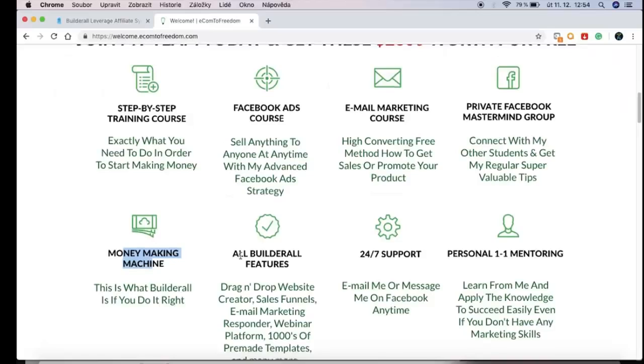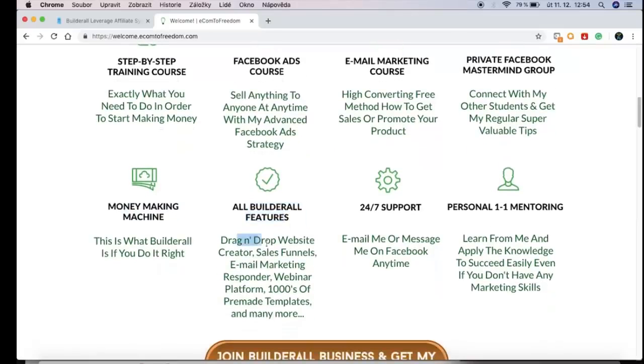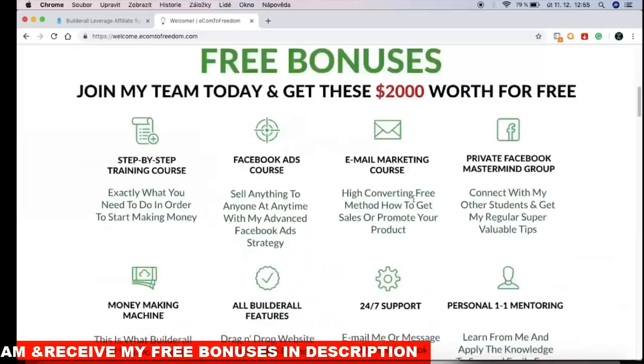You will also get all this for that ridiculous $49 price, and they even offer a 30-day money-back guarantee. This is no risk, and you will also get unique Builderall features like a drag and drop website creator, sales funnels, full email marketing autoresponder included, webinar platforms, and an Android and iOS application builder. You will get my personal mentoring in my Facebook group. Well, this is crazy, all right?